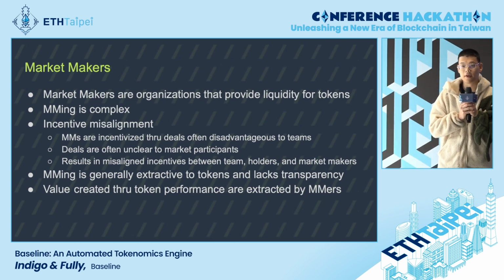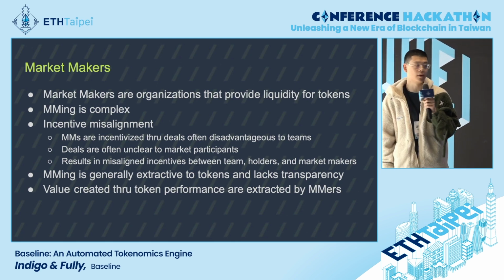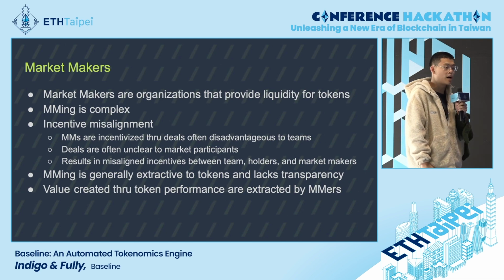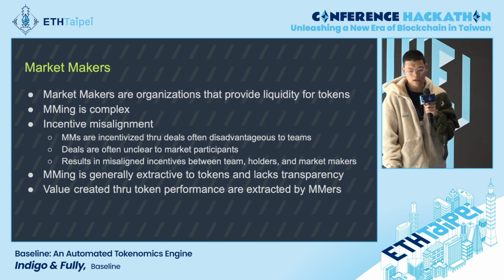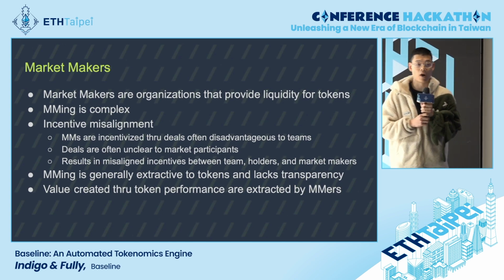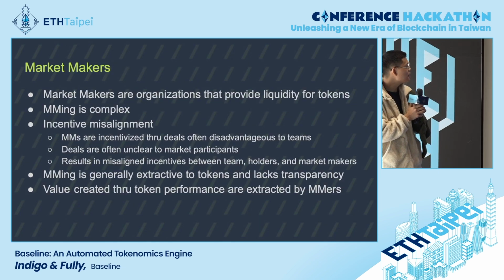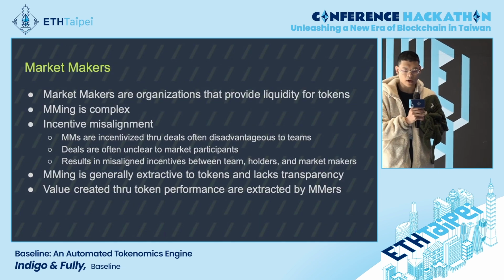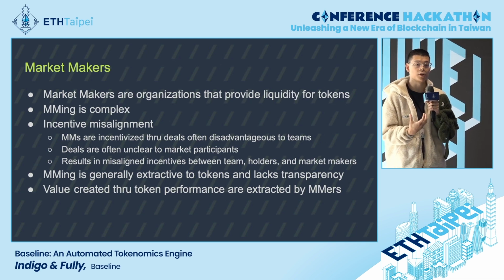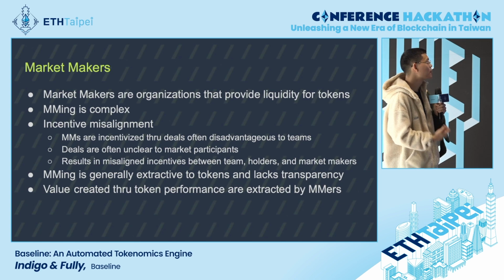Okay, so why did we decide to do this? Market making is actually a very complicated and difficult issue that we have to deal with in crypto today. Right now, I think the biggest problem is with the traditional model. There's a lot of incentive misalignment and a lot of problems that come with it. The first thing is that when you work with a market maker as a token project, the incentives of the partners you're working with aren't necessarily aligned with the incentives of the token holders and the team.